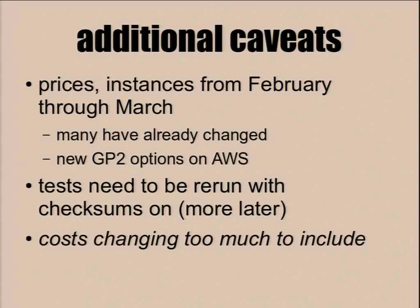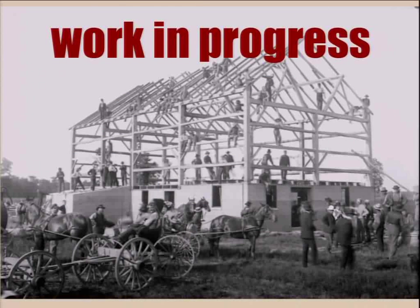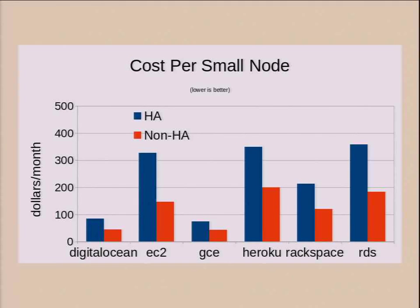Also, prices, instances, and different things that are available have changed over the last 3 months and will continue to change. One of the things I'll mention in a second is checksums, but the other thing is, in previous versions of this, I was including some cost comparisons, and I've discovered that pricing for the public clouds is way too much in flux for me to include in any of this, because it's generally out of date. Even if I updated it the week before the conference, it's out of date by the time I present it. Better not to present it at all. So overall, this is a work in progress, and more about how you would measure it.